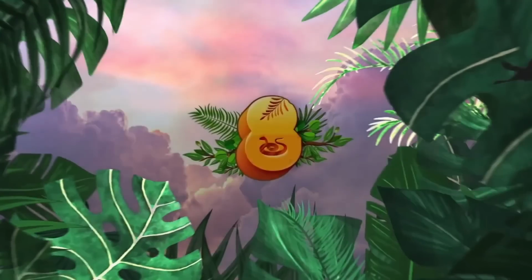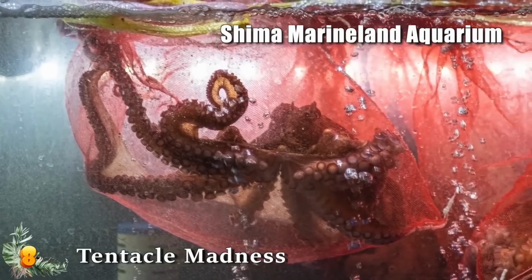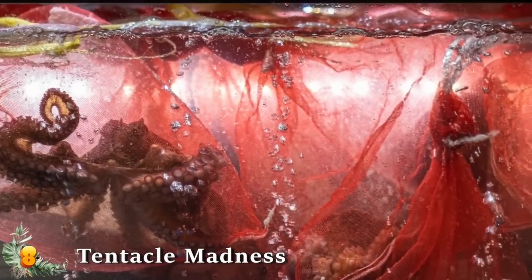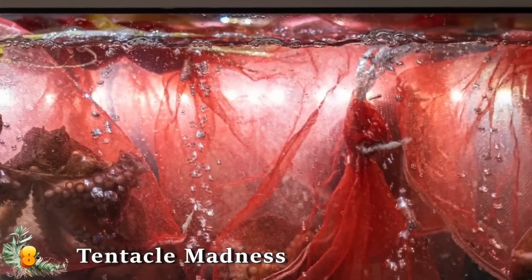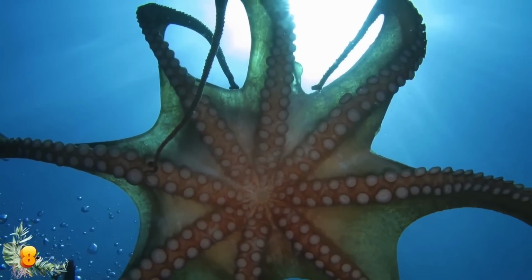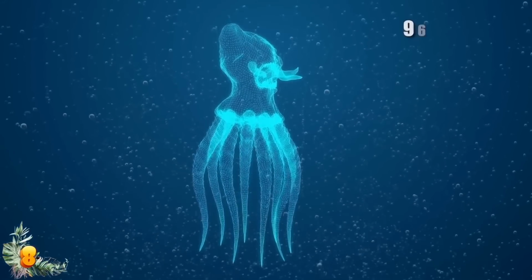Number 8. Tentacle Madness. On a permanent display at the Shima Marineland Aquarium in Japan, there is the creepiest and most disturbing octopus specimen ever found on the planet. An octopus usually has 8 tentacles attached to its body. However, the specimen in Japan has 88 additional tentacles, making it a 96 tentacled octopus and a true freak of nature.